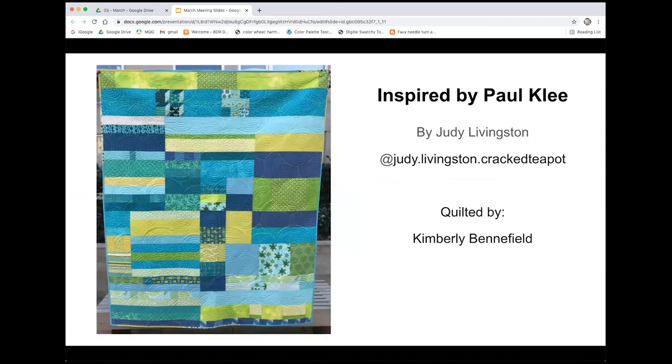And I see Judy in the participant list, so we'll let her unmute. There you go. I can't seem to get my video going, but this quilt was made a couple of years ago when I was on my Bauhaus kick. It's a Paul Klee painting that looks nothing like this quilt, but I graphed it out on graph paper, and then I just used leftover pieces from several different projects.